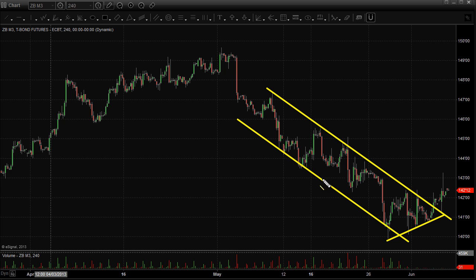Now you can see we've got clear resistance right across here from this consolidation and breakdown. You can see it spiked up and got hammered again. It may be trying to put in a base, but this is still overall a bearish pattern that's forming, and the move is down, so this still points to potential lower prices. If the equities market really did find a bottom and starts another leg higher, we'll see bonds continue to fall.